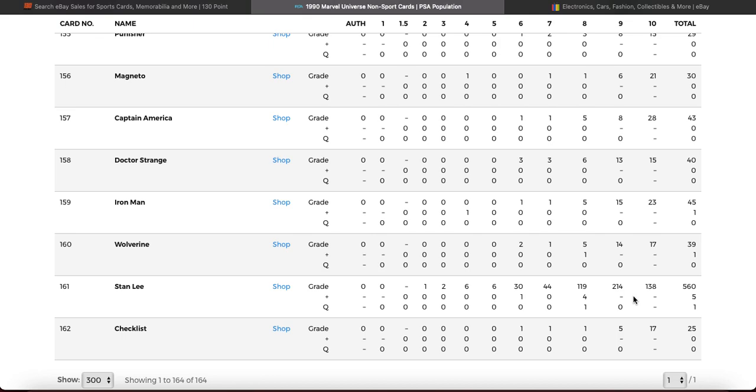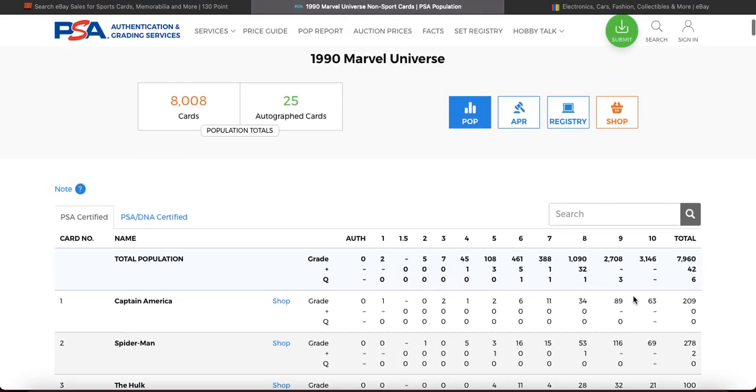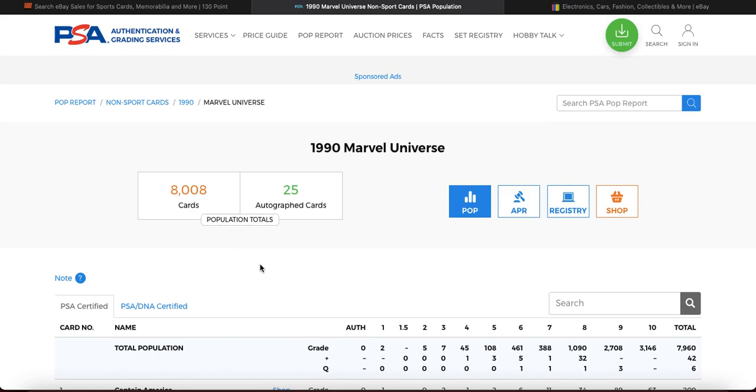But if we look at Stan Lee, 138 cards graded, and that was going for around 500 to 600 currently. 138 cards graded, 214 PSA 9. Very interesting. 138 cards graded of Stan Lee. Isn't that crazy? You think about where we were 2 months ago when I first did these. It was next to nothing. Still, 8,000 is not massive, but it's interesting. We're early days, I think. That's the other thing we should say.